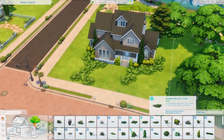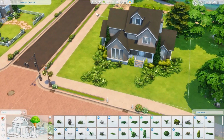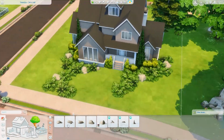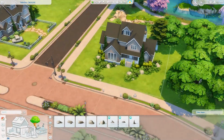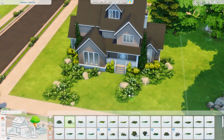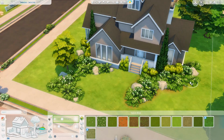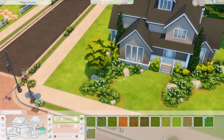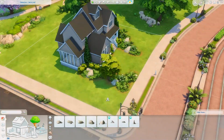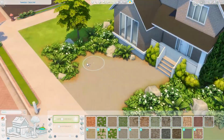But I also wanted to mention that I had a few problems when making this build. Usually when I'm making bigger builds, I mean, this is not really a big build, but it's a little bit bigger than what I usually make, because I'm super used to building on 20 by 20 or 20 by 30 lots. So I had some problems with filling up the space in the living room, and I think the master bedroom and the home office that I made in this home.